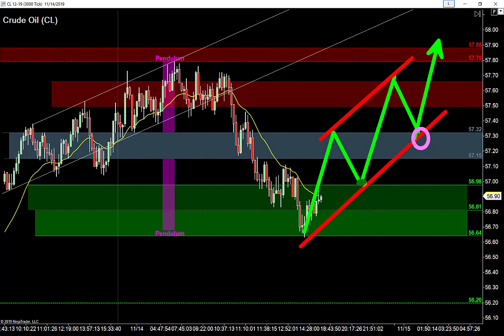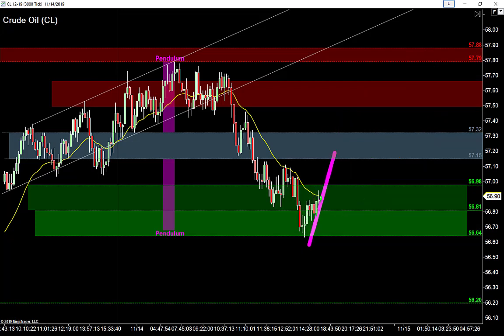Why not just buy the first pullback? It makes sense, right? Why not go up here, right, and just buy the first pullback? Well, first of all, you're buying right into the range, which is never going to be a very good risk-reward ratio, which means you're not going to get a lot of other traders who get excited about that area.